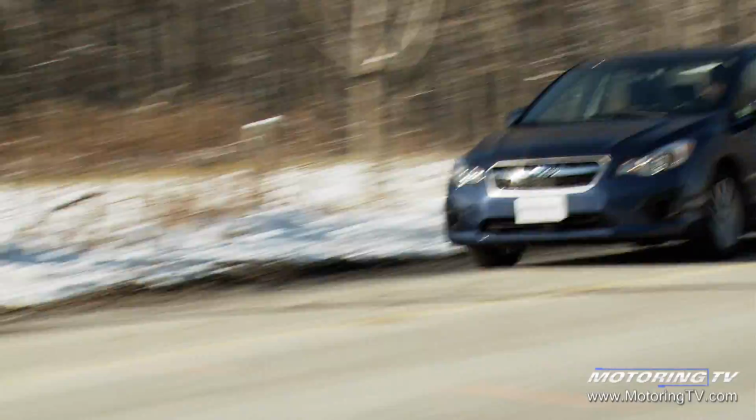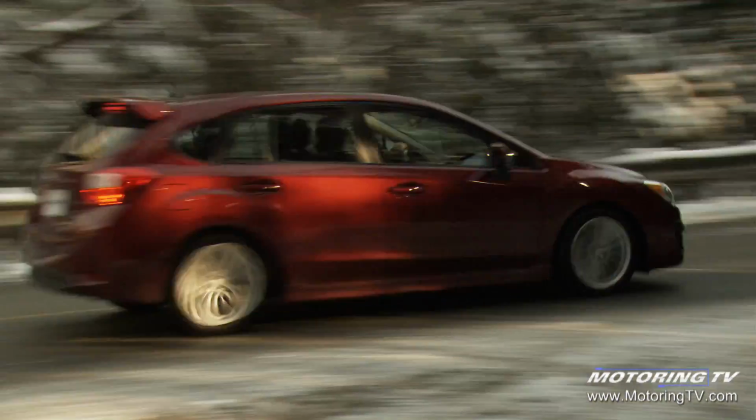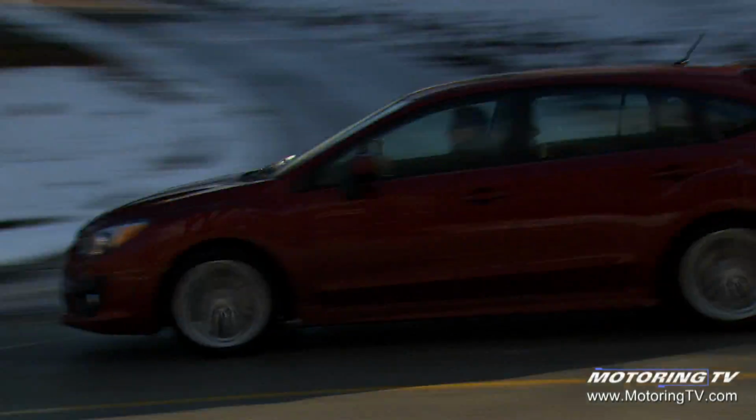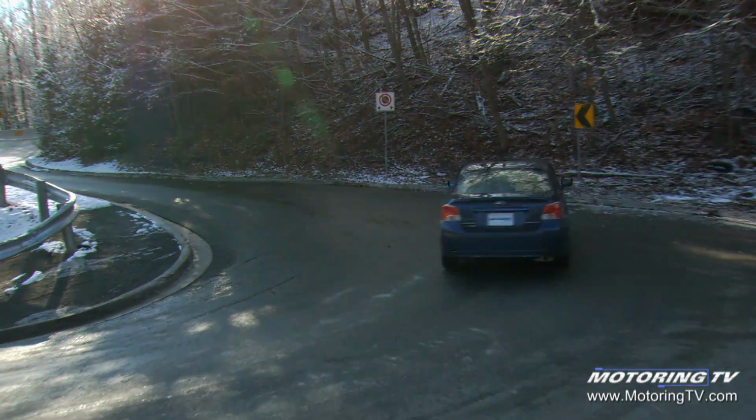The Impreza is a compact car. Most people in Canada don't realize that Subaru produces a compact car. They know about Outback, Forester, or even WRX and STI, but not so much about Impreza. The compact car segment is the largest segment in the automotive industry here in Canada, so it's very important to us.